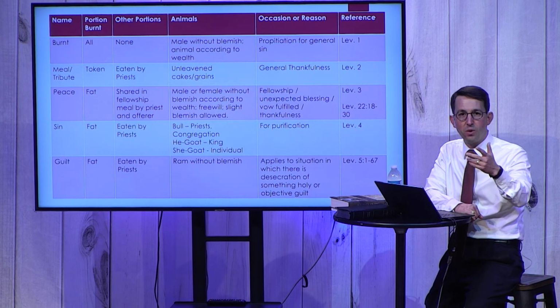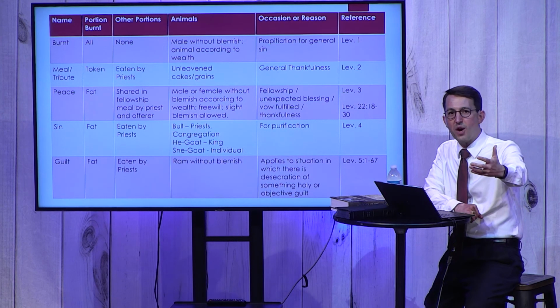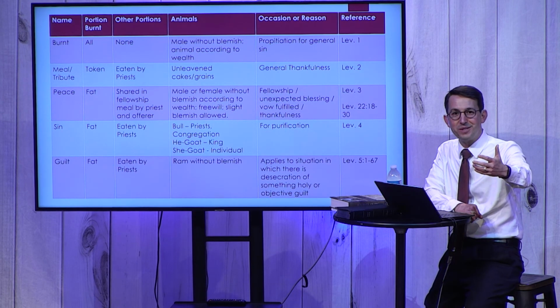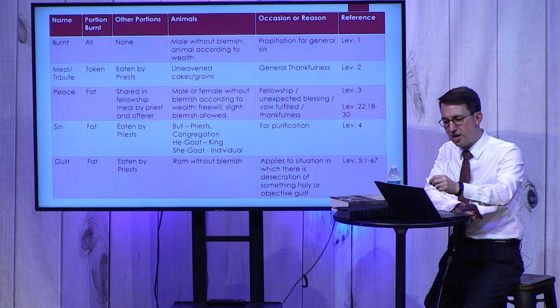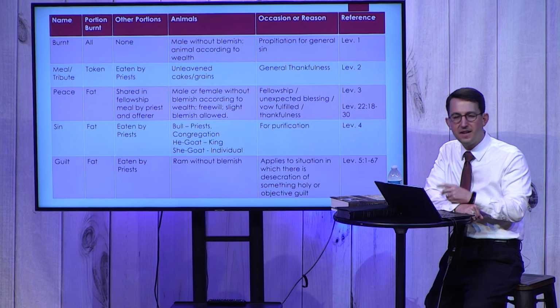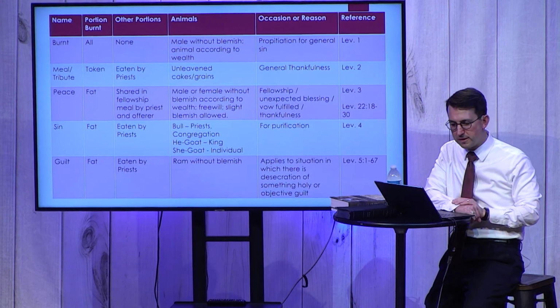So you made a vow to the Lord that you said, if you will do this, dear Lord, I will bring an offering to you. You see that in a lot of the Psalms. And so a lot of the Psalms were written in conjunction with a peace offering. And then just general thankfulness. People might bring thanksgiving offerings for any number of reasons.